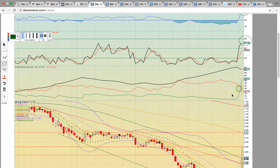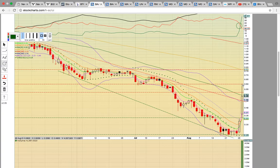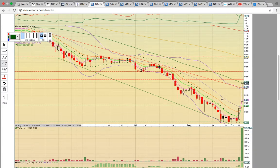And then if you look here, there was a bullish crossover on ADX with plus DI crossing minus DI to the upside. So the bulls are really taking control here. We were looking for a close above the middle Bollinger Band today. That's this dotted purple line currently at 0.33, and there was a close above that level. That's a very good start. Now the bulls want to see that level turn into support and a new uptrend begin.